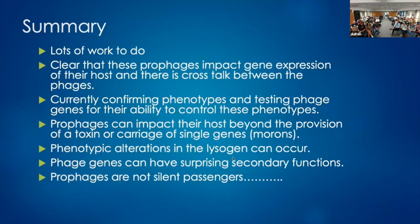It's clear that prophages can impact their host beyond the provision of toxins or carriage of other single genes, often referred to as morons. Phenotypic alterations in the lysogens can and do occur. Phage genes have surprising secondary functions, as we showed with E. coli with C2 and C1. If you want more information on the C1 functioning, please see Yui Chai and her poster. And the big take-home message here is prophages are not silent passengers in all of this. So we have now two prophage-host systems, quite different from one another. In both cases, these prophages are having a significant impact on the phenotype of their host. I suspect that this is a very common occurrence, and that we are really only just starting to unpick some of the reasons behind why we see prophages in so many bacterial genomes.